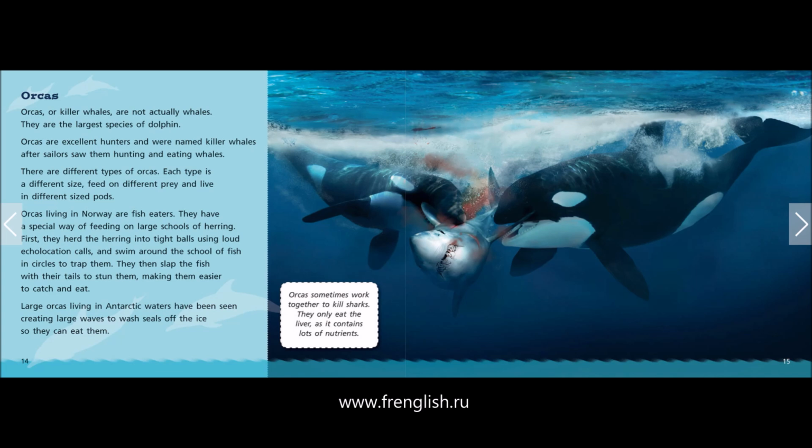Large orcas living in Antarctic waters have been seen creating large waves to wash seals off the ice so they can eat them. Orcas sometimes work together to kill sharks. They only eat the liver, as it contains lots of nutrients.